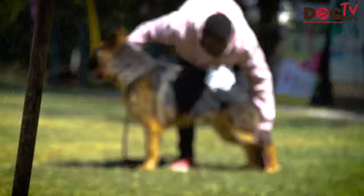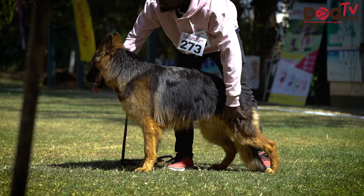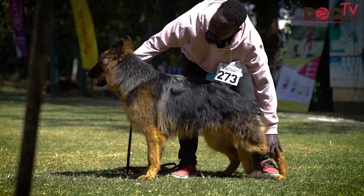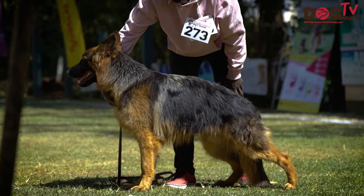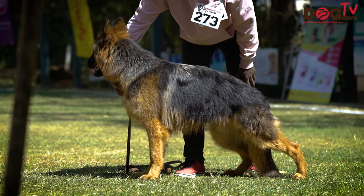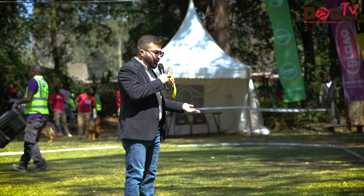Number 273. He's another medium sized dog. He's got an elegant head, high withers, straight firm back, good front angulations where the upper arm could be longer and better angulated, very good hind angulations, good lay of the croup, but the croup could have been a shade longer. In movement, the dog falls on the forehand.